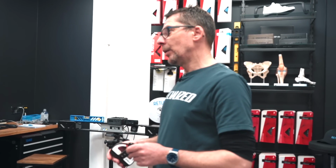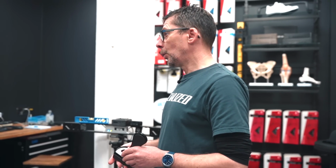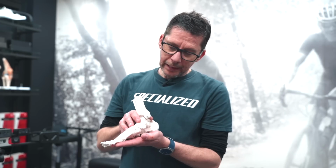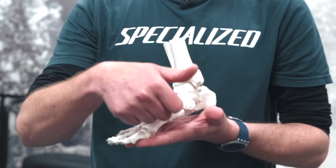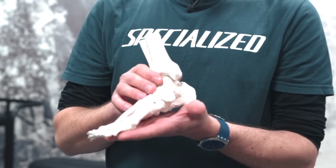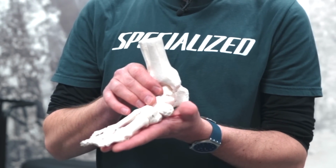So what we're going to do now is we're going to start looking at your feet in a little bit more detail. We want to look at the amount of support a rider needs with the foot and inside the shoe. In an unweighted position, which will be you sitting, there will be potentially a void in here. As soon as you put pressure on the pedals to the bottom of the pedal stroke, what tends to happen is the foot will roll in and it will collapse.